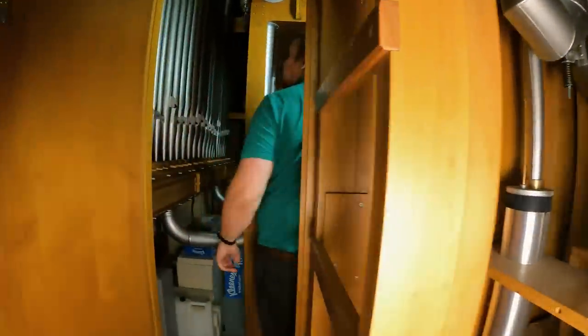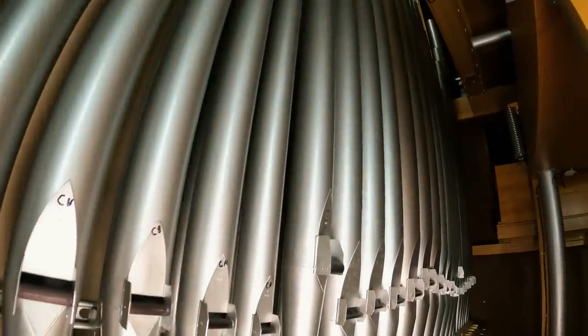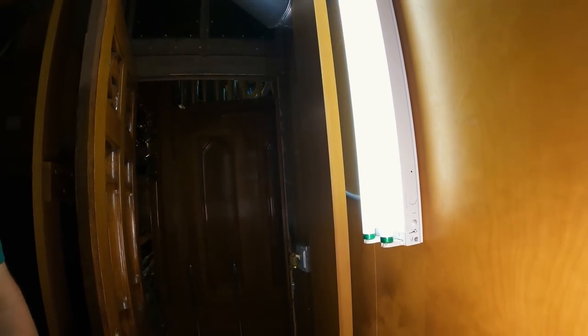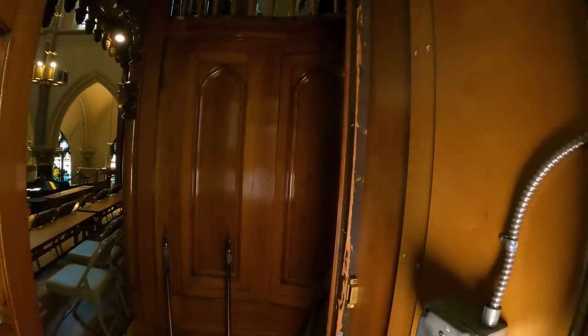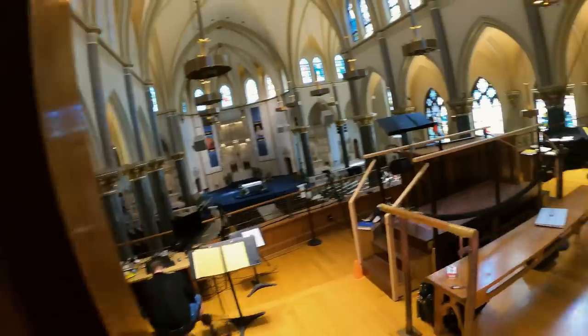Now we're back down at the bottom of the ladder, and we're under the choir. This is 16-foot Dulciana, so we're technically sort of in the choir box still. I call it the choir basement. And then this is the door we actually came in initially, which we didn't have a shot of. But to get to the grate, we have to go back out.